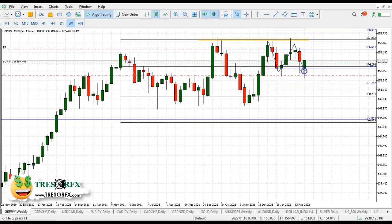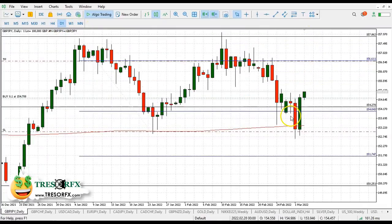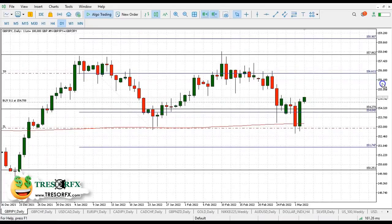1, 2, 3. And now I believe we are building up the fourth leg coming back up. So right now I'm talking about this formation inside of this blue system, right? Because this is the short-term cycle that's right now driving price action directly. So on the daily chart, it looks like this, right? This is the 1, 2, 3 I was talking about.